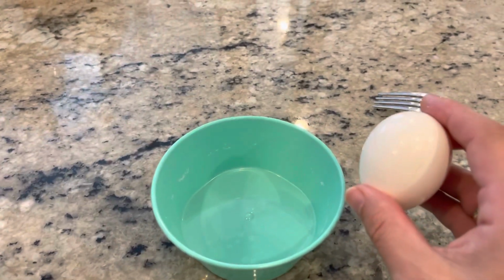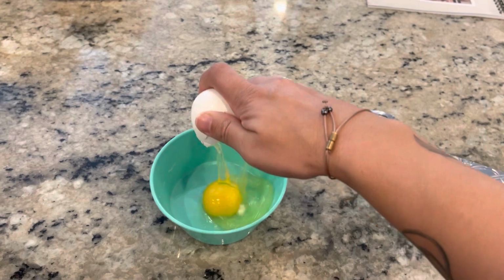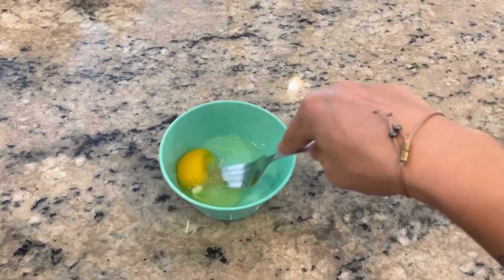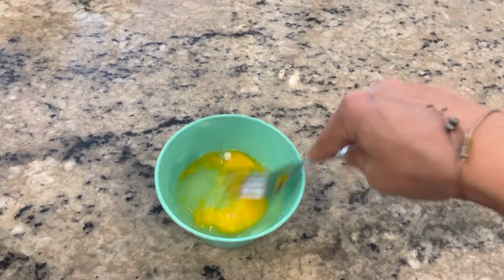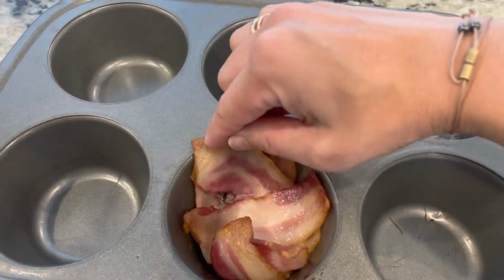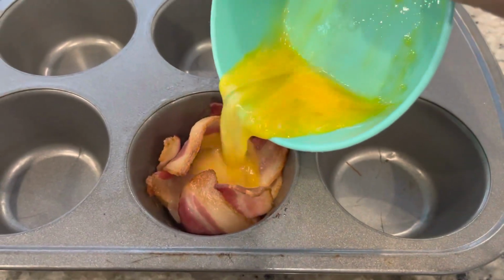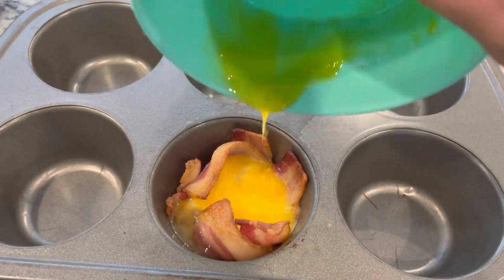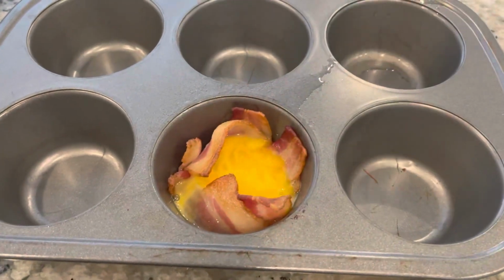So while the bacon is heating up, I'm gonna take this and I'm going to crack it, and stir it up really well. You actually don't even have to scramble this because some people just drop the eggs in. All right, so my bacon has cooked a little bit. Ideally, it'd be going over the sides, but it's okay. We'll go ahead and pour the egg mixture into here. Just like that. And then we are going to stick this bad boy back in the oven for about 5 to 10 minutes.